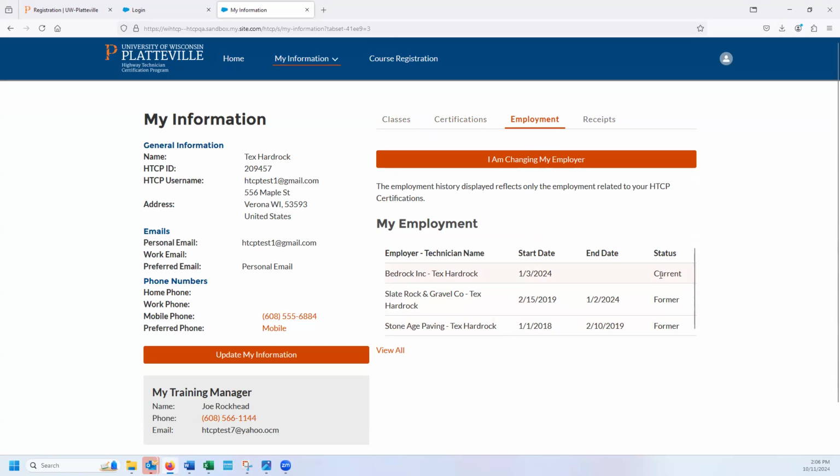We are really just concerned with the industry work here. So if you've got some side jobs, we really don't need to understand where you're working there. But if you're changing, and let's say that Tex is going from Bedrock Inc. and he's going back to Stone Age Paving, he would want to go in here and say, hey, I'm changing my employer. And there's a step-by-step thing that now you can do yourself. And again, I'm not going to go into that in this module, but we definitely will have that documented for you step by step.